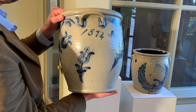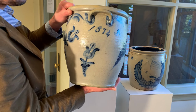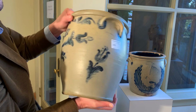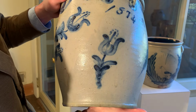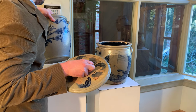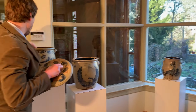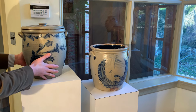And because Victor Conrad was not a good turner, and because there are these other related works by Solomon Bell, this was very possibly thrown by Solomon and then decorated by Victor Conrad. Classic Bell decoration all around, including this addition of a nice spotted tulip under the handle. Very cool, and it includes its original lid. This is a very exciting and noteworthy offering in Bell family pottery that really has great family history involved in it.